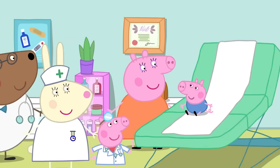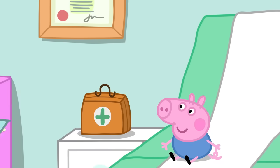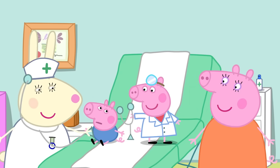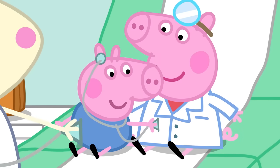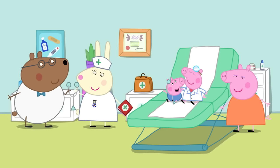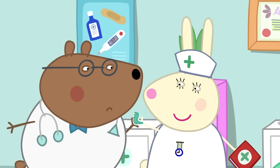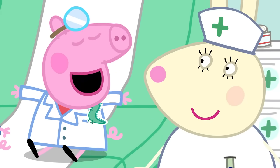Now it's time to listen to George's heart with a special tool called a stethoscope. Oh. This might be a little cold. The stethoscope is very cold. Oh. Try this, George. You can listen to my heartbeat too. George likes listening to Peppa's heart. Yay! You did very well today, George. So you get a sticker. Oh. Oh. And one for Dr. Peppa Pig for being so helpful too. Hooray!